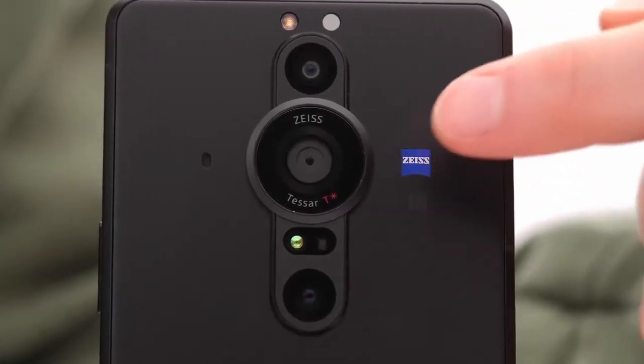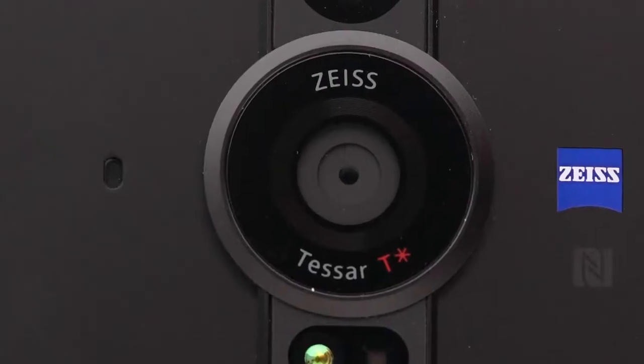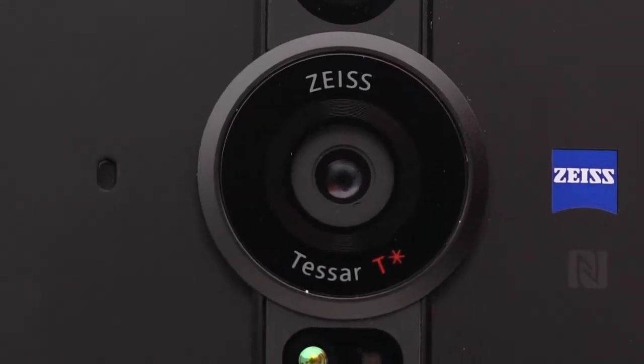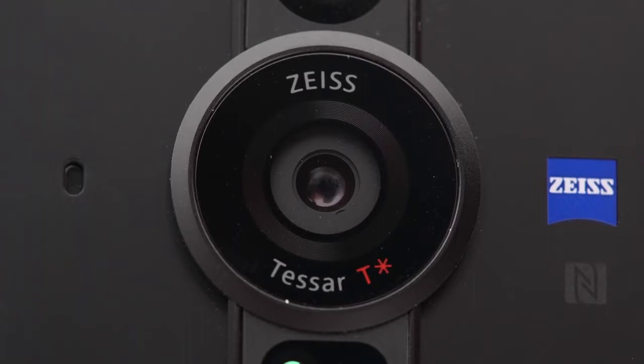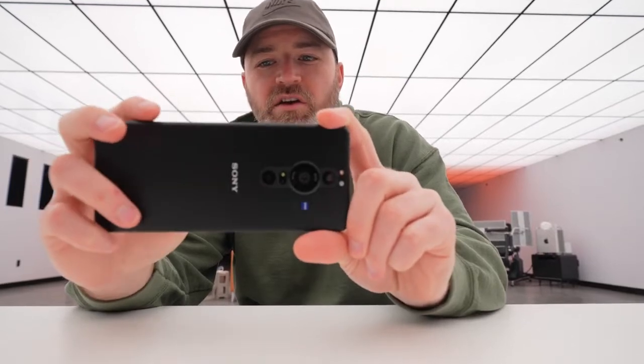Okay, we just noticed something crazy. When you switch the aperture, there's an actual adjustment, a mechanical aperture inside of the 1-inch camera. So if I click it here, this is f4. That's f2, and you see it open up and let more light in. An actual real aperture functionality on a smartphone on top of a 1-inch sensor. I'm gonna do it one more time. F4, F2.